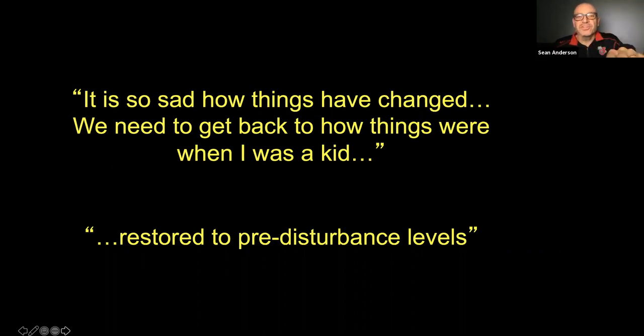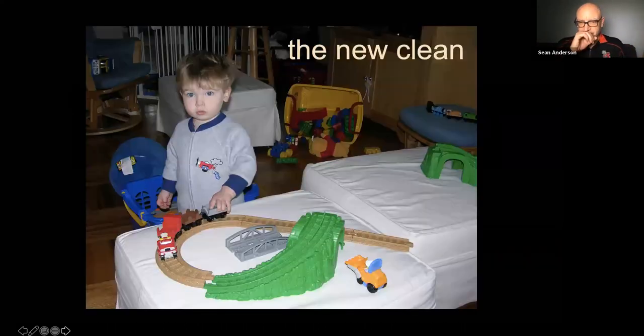So the first one says, let's make up an age. Let's say this guy's 50 years old. So then this person wants to take it back to the conditions 50 years ago. This other one says pre-disturbance levels, but it's not specific, though presumably it's referencing some recent disturbances that have happened. So this is what I always show.